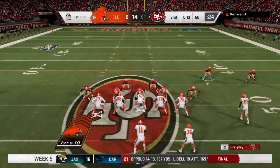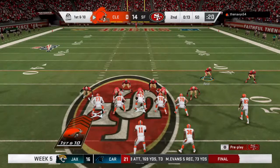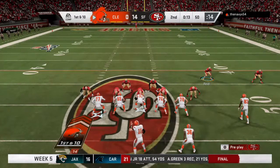58, right over there. Mike, 58, right there. It's been a long day for you. 58 to Mike, 58 to Mike. Hey, watch the screen. Great 57. Watch the screen. Check 99. 5'9".